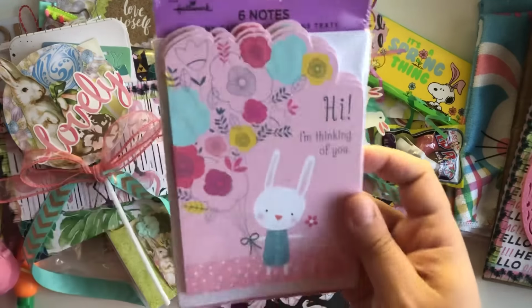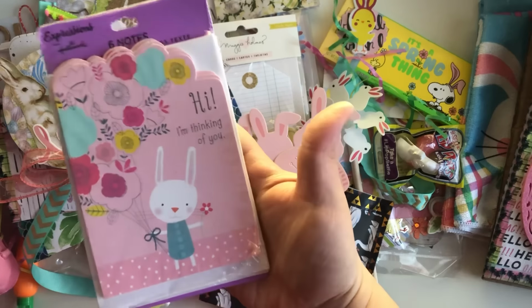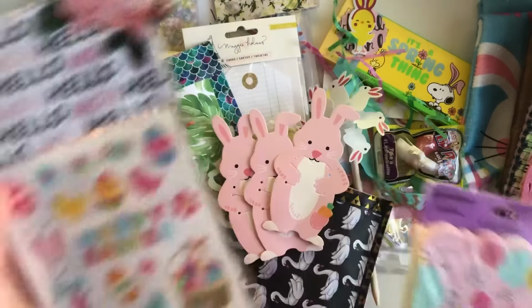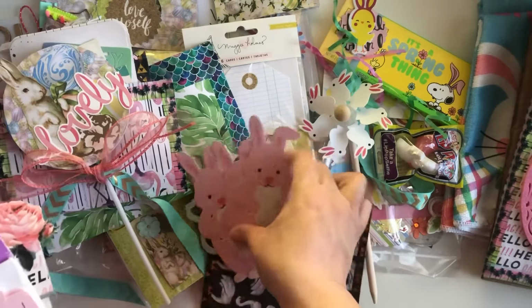And then she gave me some cute little cards. Like a little note card. It says, "Hi, I'm thinking of you." And it's a cute little bunny. And then some Easter stickers. How fun is this package, you guys?